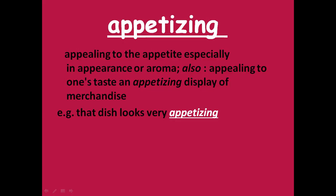Next up, we have appetizing, appealing to the appetite, especially in appearance or aroma, also appealing to one's taste, an appetizing display of merchandise. So here, for example, you have the dish looks very appetizing. You have such a huge, big, long meaning, but it simply means that the food is delicious. If you are using the word appetizing, the food is delectable, delicious, scrumptious. So this is how you can also use this word in front of people, or you can use this word to compliment your cook or your chef or your mother.